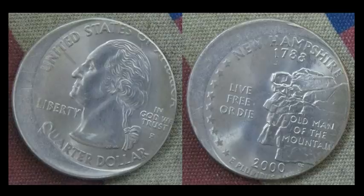Here's that other Statehood Quarter, this time a 2000-P New Hampshire. But check out how off-center this one is. It's off-center by about 20%. It's one of the crazier looking errors I've seen in quite a while, short of a double or triple struck coin. But this one right here, it's pretty nice. A lot of people were interested in this one. It sold for $43.50, and that's with 5 total bids.